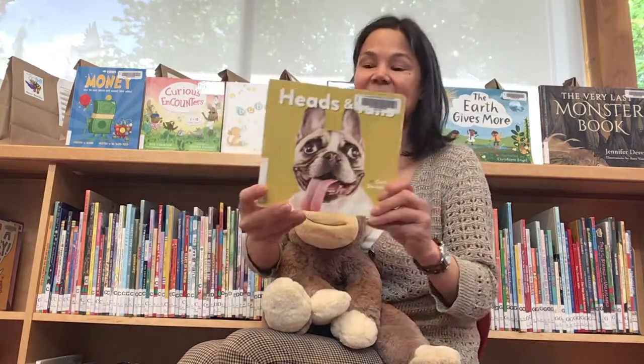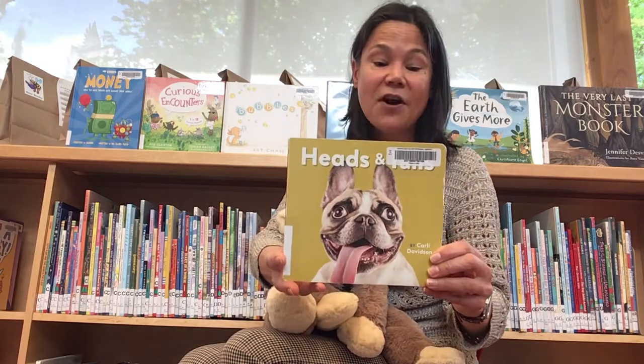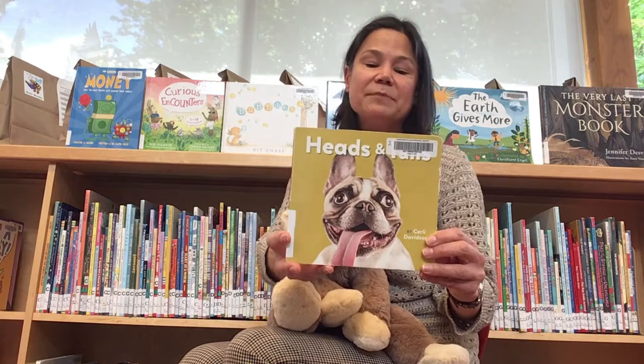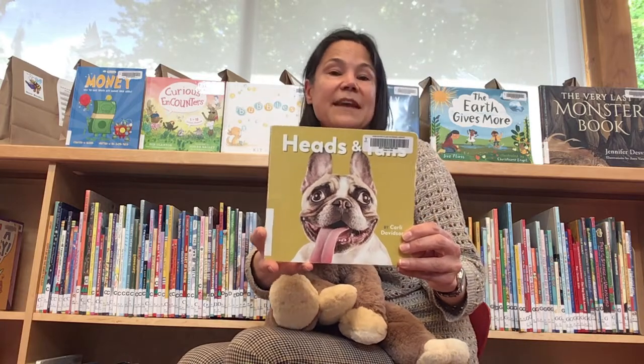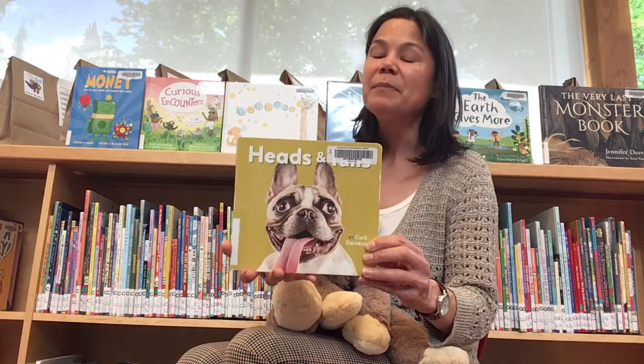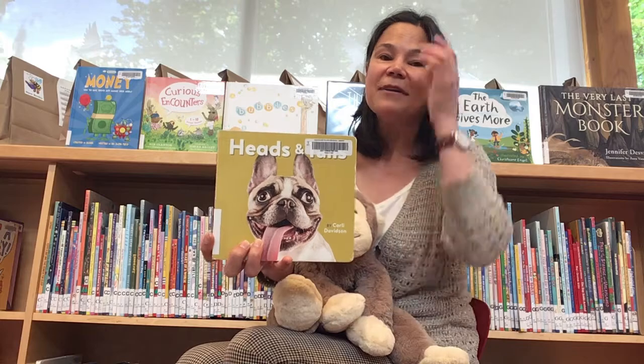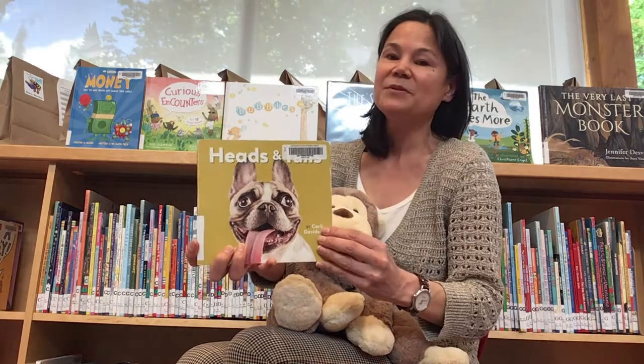So this one is called Heads and Tails. It is by the New York Times best-selling photographer, so the photographs are beautiful, Carly Davidson. So she did the photographs. It's by Chronicle Books Publishing. And of course we have it in the Vancouver Island Regional Library. I'll put a link to it in the post.